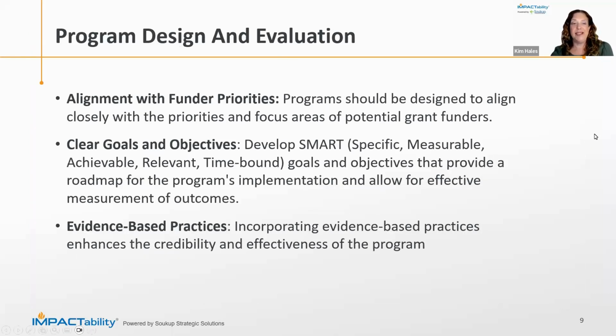All right, so program design and evaluation. And I think we talk about this being alignment with the funder's priorities. So when we talked earlier about really doing the research about what they want to fund, my suggestion is to read the application and then read it again and read it again. The questions that they're asking in those applications can give you a really clear indication, if you read them closely, about what they're looking for. And then you can articulate your mission and program in a way that really matches what they're looking for.